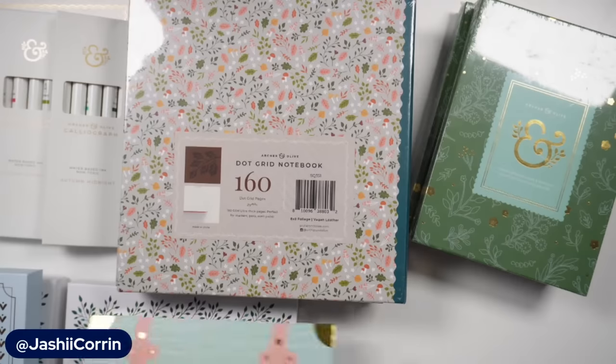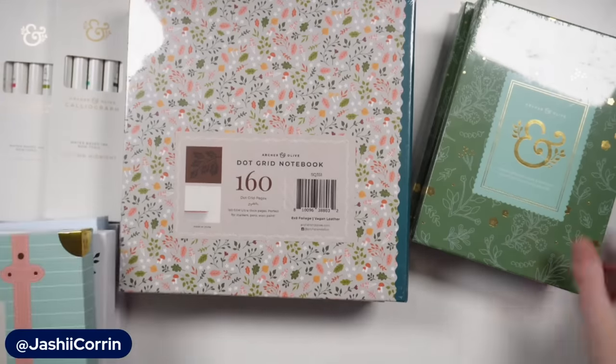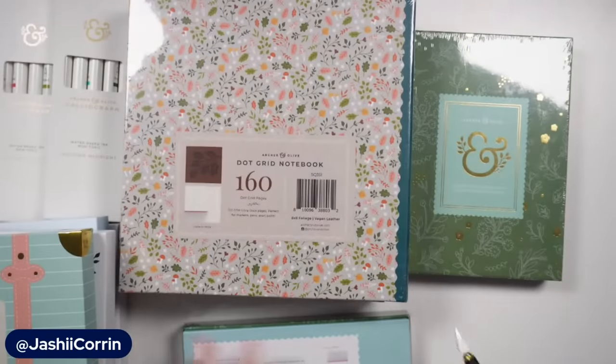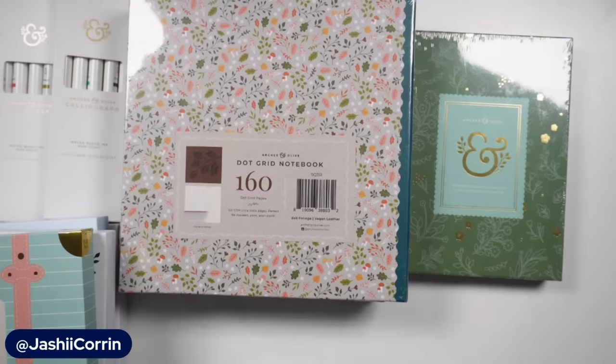Let's see. So we've got four of these notebooks that I have now unsheathed. We've got another two here. As I was saying, I'm trying to step away from buying A5s as a default because I do have a lot of A5s, and yes, it is my preferred size, but my rainbow is kind of full, so I can't build more into my A5 rainbow. I really need to build other rainbows. Okay, I don't need to do anything, but I'm going to.